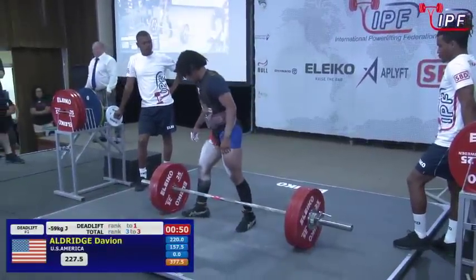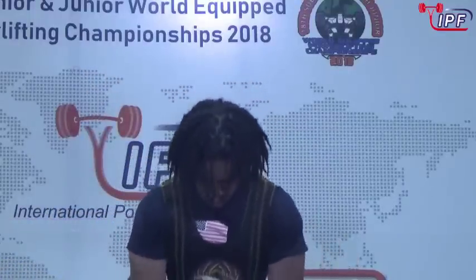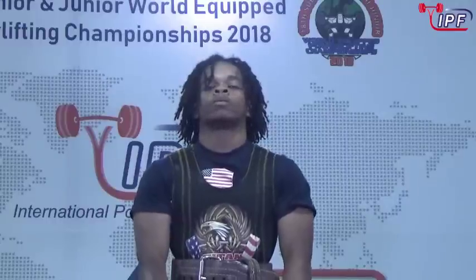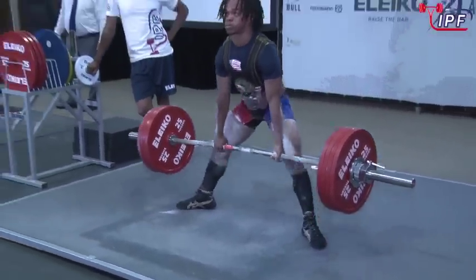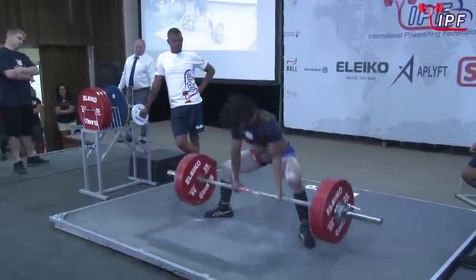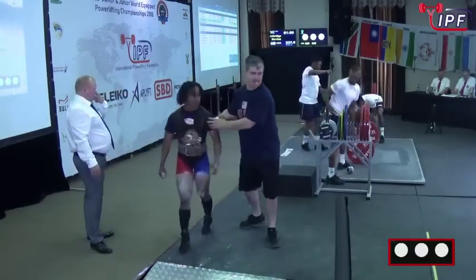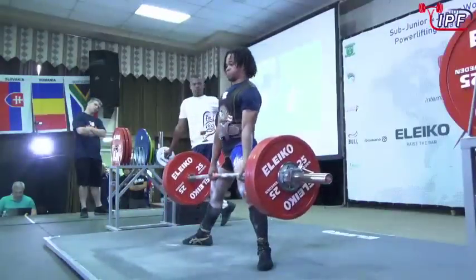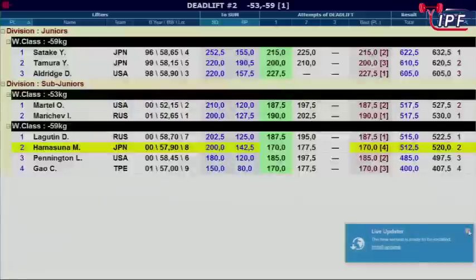Davian Aldridge from the US of A, 227.5. So pull him into deadlift gold, at least momentarily. It's a good opening lift. Yeah, looked a little bit unsteady in his hands there, but he gets the 3 white lights. Giving himself a really good opportunity there. So all of these gentlemen have got their first lifts on the board. Now we get to see the tactics unfold.